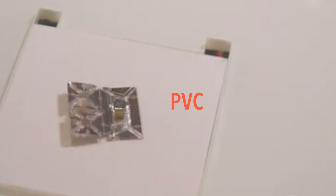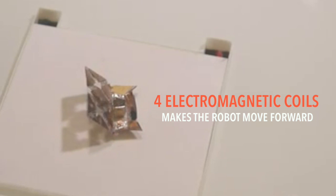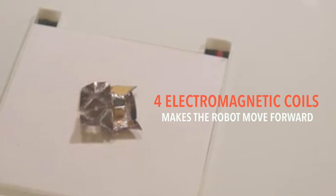Here's how it works. It's made of PVC with lines that fold around the magnet. It has four electromagnetic coils, which turn on and off and make the robot move forward. A nanoscale version can be developed for medical use, for putting under the skin or into the body.